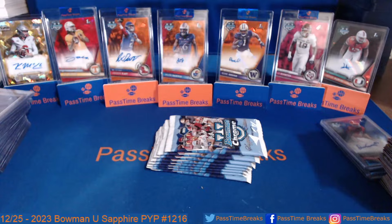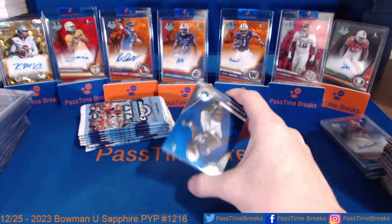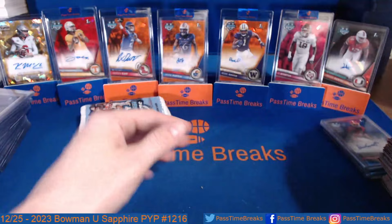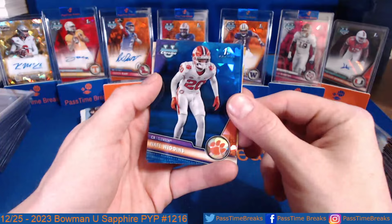Box, y'all. Who do we need to see? See a big hit in here. A little McCarthy action. We haven't seen much from him. Shadur. Any of the big boys. Fashunu. Brandon Ennis. Raheem Sanders. And KJ Jefferson. There we go. Sapphire selections to finish us off. Let's go. Nate Wiggins. Jordan Travis.